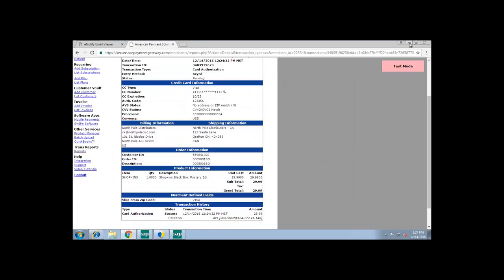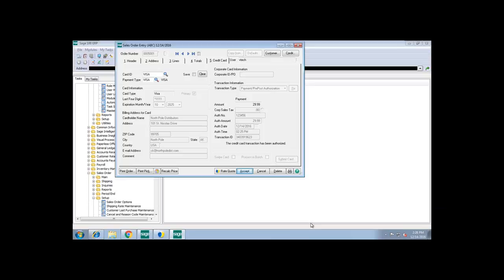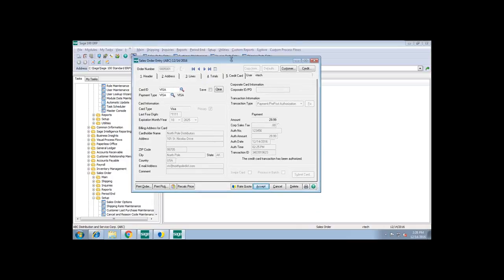Matt, we don't have the screen sharing. If you wouldn't mind clicking in. Let me see. Oh, okay. There we go. Now we can see your screen. That helps. Thank you, Patty.